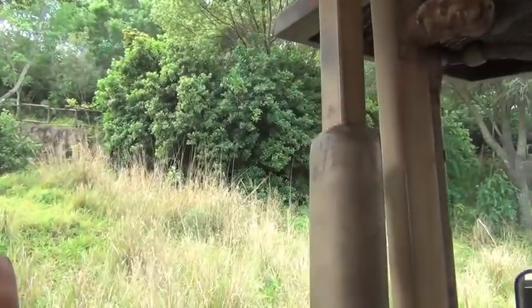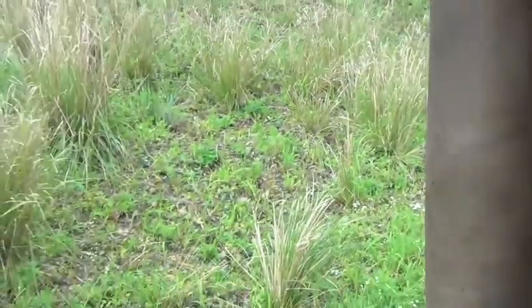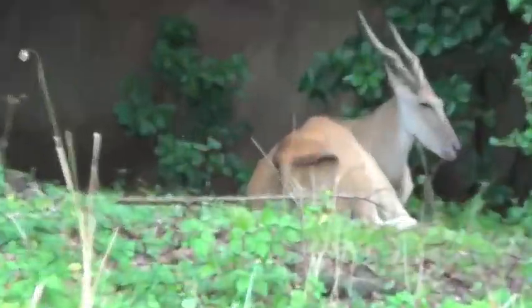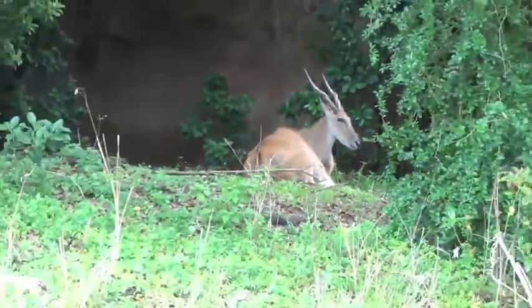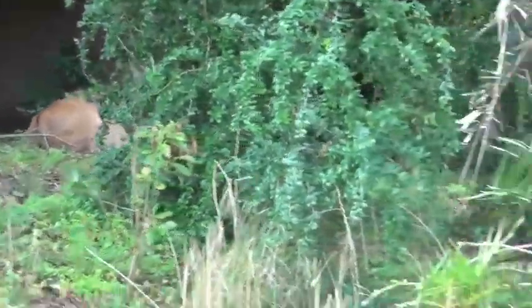Look on the left there, you see a beautiful Paterson's eland. They have those gorgeous long spiral twisted horns, Africa's largest antelope. Male can stand 6 feet tall, that's just to his shoulders, weighs around 2,000 pounds. Looks like there's another one just a little further along here.